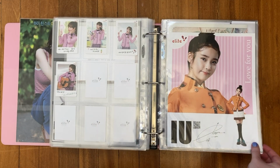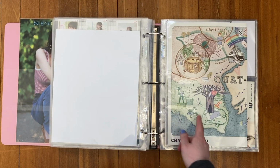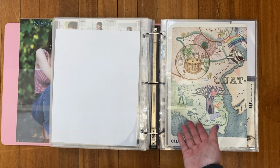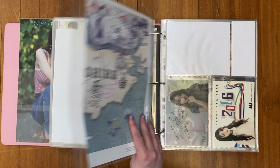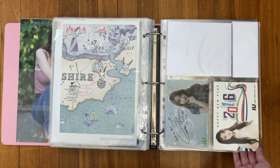We have a bromide that came out around that same time. And there actually is another set of Elite School Uniforms photo cards. I don't have any of them, but that's where that would go if I had those. We have her Chatsure map that came with her Chatsure album. A couple postcards from her Japan fan club.